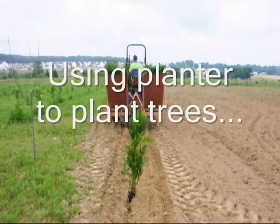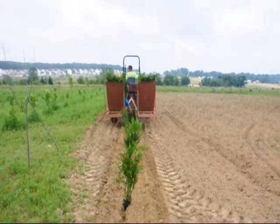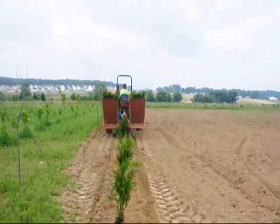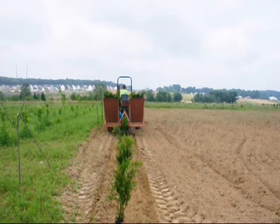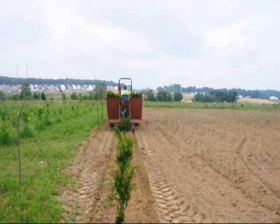These are green giants that we grew from small cuttings. We grew these in pots, and now they're about 2 to 3 foot tall, and we're going to plant these out into the field with our tree planter. Our tree planter can plant, if all conditions are good, between 3,000 to 4,000 trees in a day with a 4-man crew.